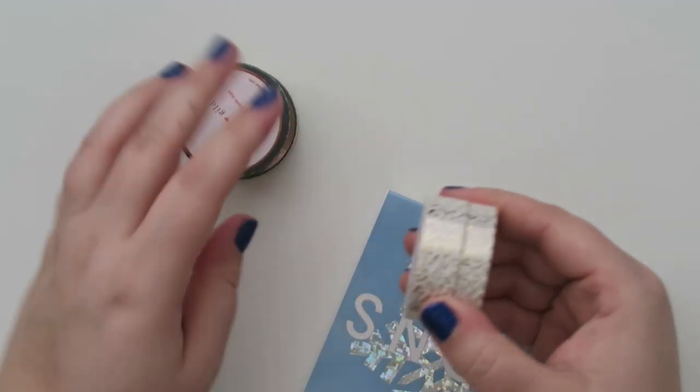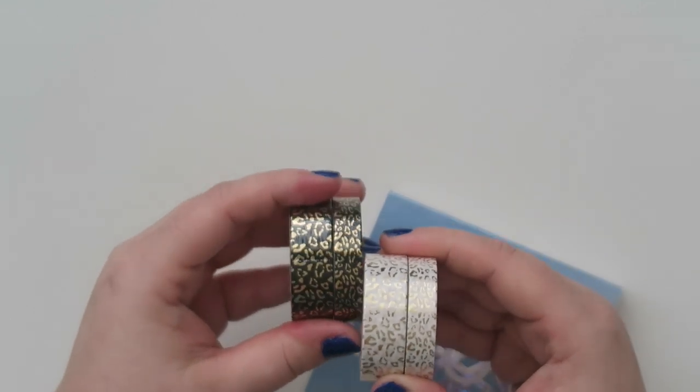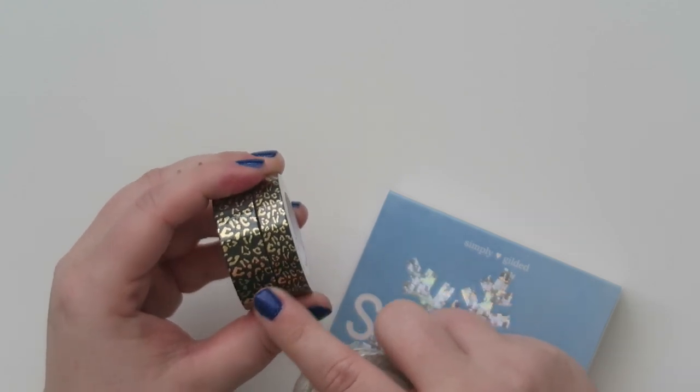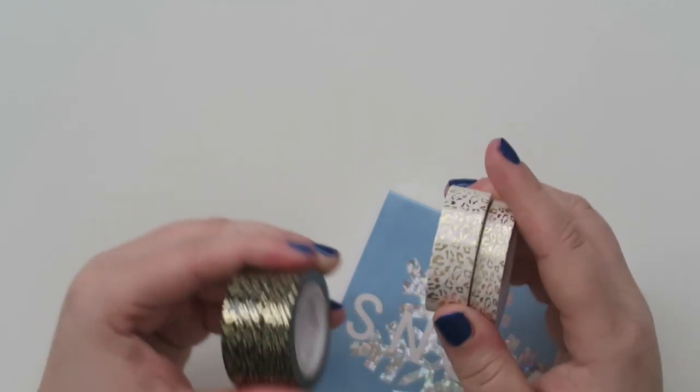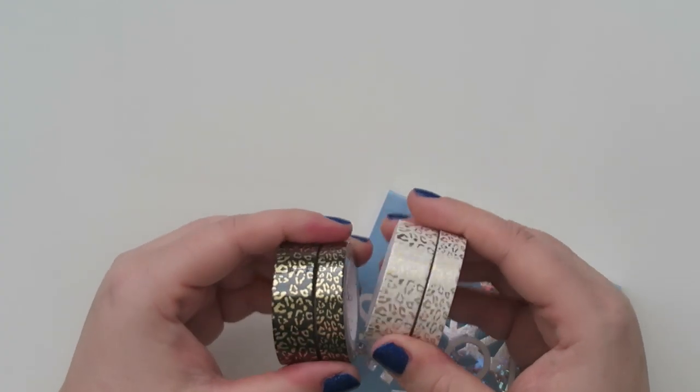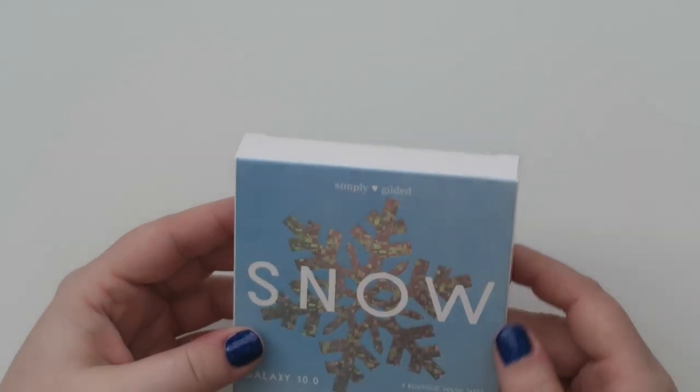And then I also got the set of two. So these come as a set, this one comes as a set. And then these are the animal print in the black and gold, and this one is the white and gold animal print. Thought that these were really darn cute. And you know, my neutral loving heart loves that.